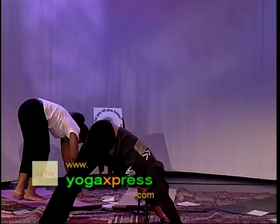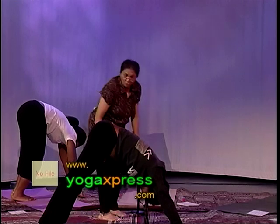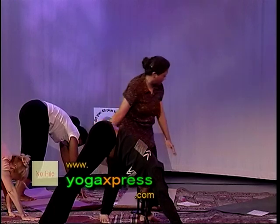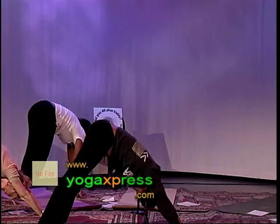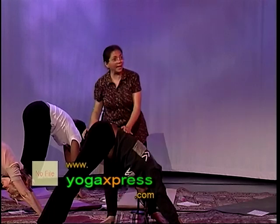Keep exhaling. Very nice. Now this time I'm going to come out of this posture and just demonstrate to you. This is where the hamstrings are. Make sure your heels are on the floor. If your heels don't touch, that's fine, but you want to make a connection, so as long as you don't slip.